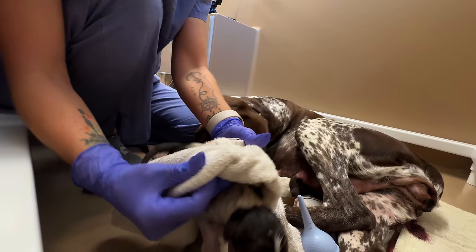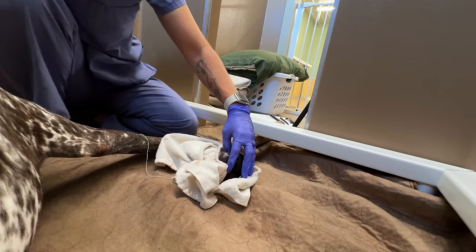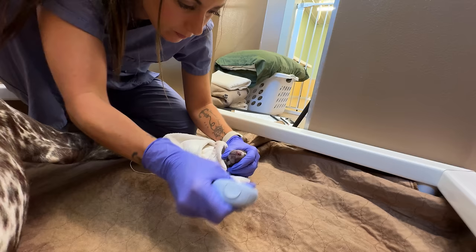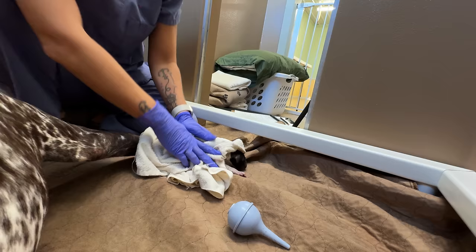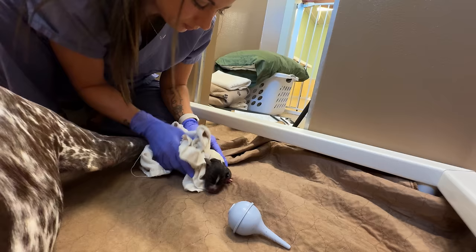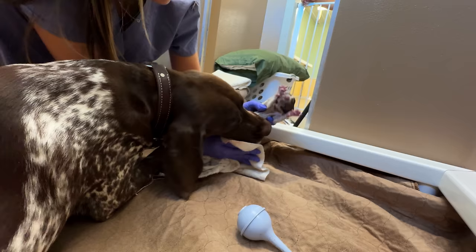Let me peek at this guy for a second. Check him over fast. Oh, she's licking up herself a little bit. Vigorous rubbing. Oh, there's a little squeak right away. Good job, puppy. Good job, puppy. You can hear it trying to clear its airways a little bit. Yeah, good, puppy. Okay. Let me just dry him off a little bit more, Mama.